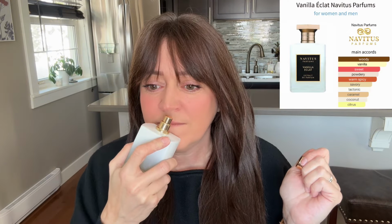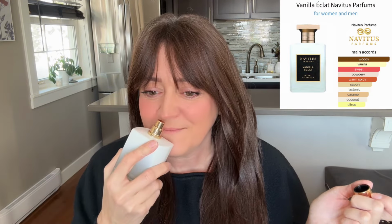This is the perfect balance. Oh my gosh, it's so good. I love it. It is creamy. It's buttery. It's vanilla. It's woody. It's got the perfect sandalwood in it. It's not too sweet for me. That's one thing I really love about it, because I'm always worried with perfumes that they're going to end up being a little too sweet for me, but this is not. It is so balanced. I love it.